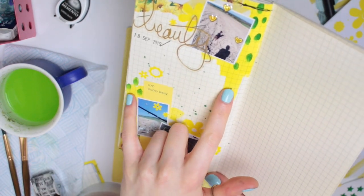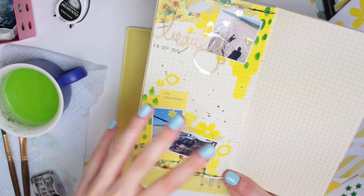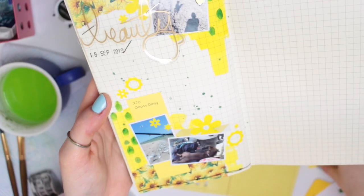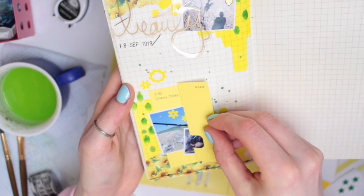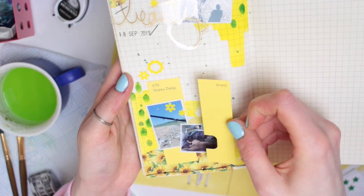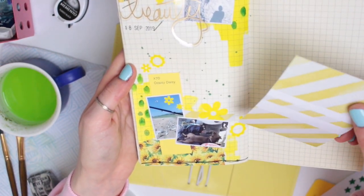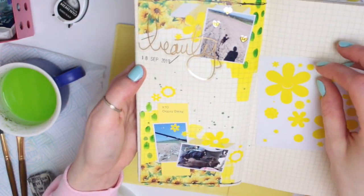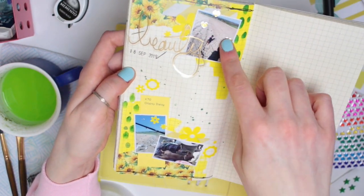In the background, I started by putting some yellow watercolour down so that I've got a main bit of yellow in there. I did then add some green blobs over the top of it. I added part of a paint sample card that I had, which I actually cut in half because I didn't want all of it on there. It would have been too much in the background. I had these little sticker strips which were yellow, so I've added one there and one up the top as well, and then I just added a load of the yellow stickers. I used the flowers and I used a couple of hearts at the top as well.